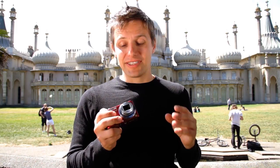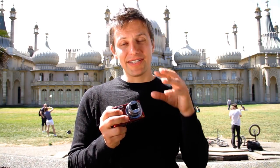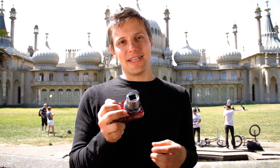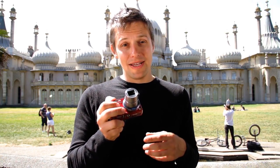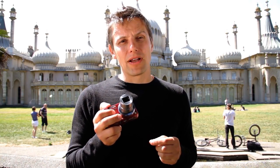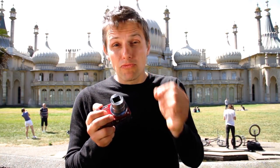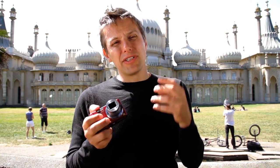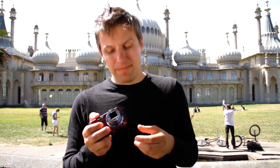Despite its pocket-friendly size, the TZ20 has a high-quality Leica lens with a huge 16x optical zoom, and even 21x intelligent zoom when you need to get that little bit closer. And even when you're zoomed right in, powerful optical image stabilization means that your pictures won't be blurry.